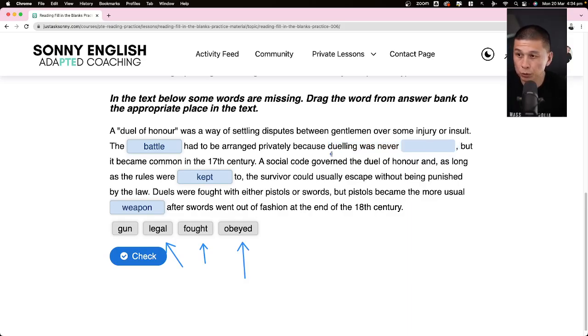You might not know what dueling means, but this is the same sentence. So a battle had to be arranged privately. Why would a fight or a battle need to be arranged privately? So you mean you have to schedule that in secret, right? Well, that must mean that this is the battle. Dueling was never. So why would you arrange something secretly or privately? Because that is not legal. You can't do it legally. So that's why I would pick the adjective here. Not fought, not obeyed.